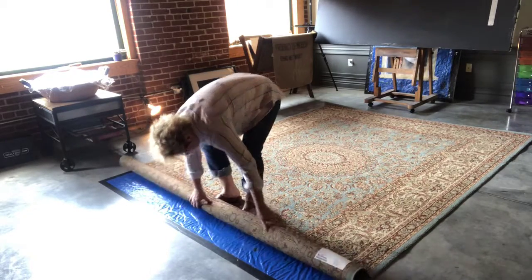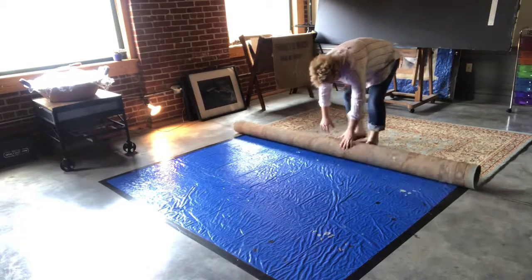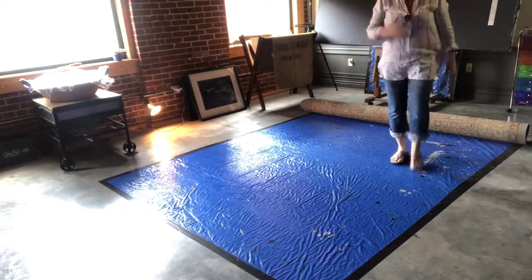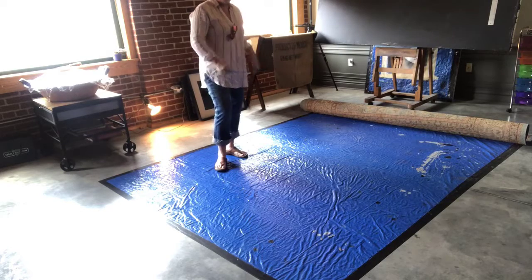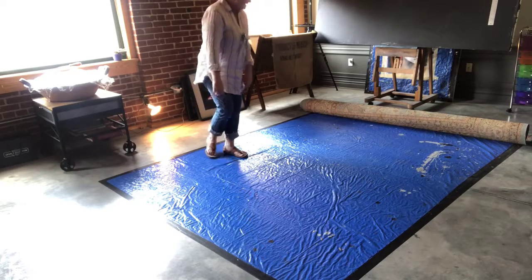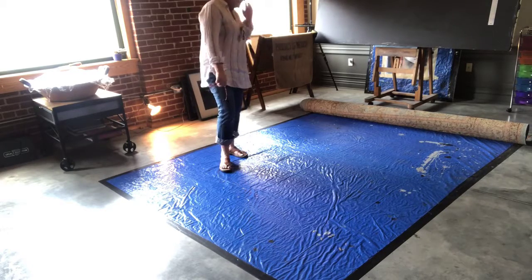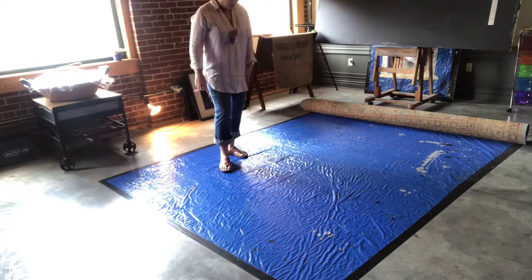Underneath this is a blue tarp that I have taped down with Gorilla Tape. What that's going to do is protect the flooring from any of this paint that gets on it. I'm very careful with how I do things. If any paint goes beyond it, I'm scraping it up immediately. So for me, this is the best way to protect your flooring in this scenario. I would do this anywhere.